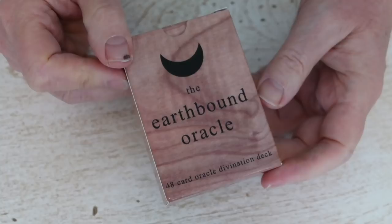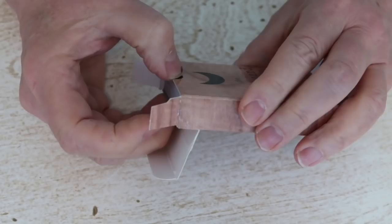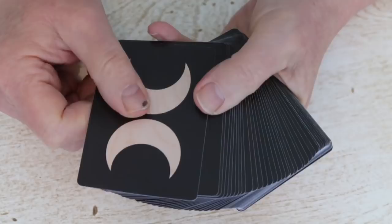Okay, so that's Oracle of Echoes. Next is the Earthbound Oracle by A.L. Schwartz. This is one of three of his decks. They all look very similar in coloring and card back, so they work really well together in three-voice reading if you do things like that. So a Lenormand deck, a tarot deck, and an oracle deck.